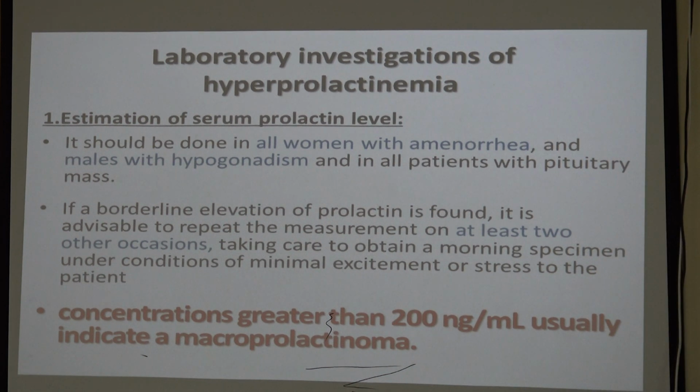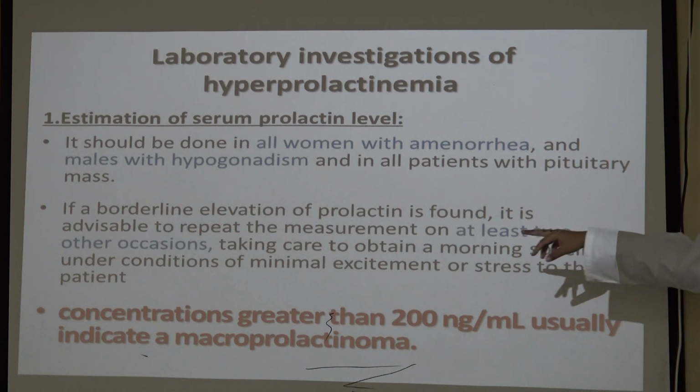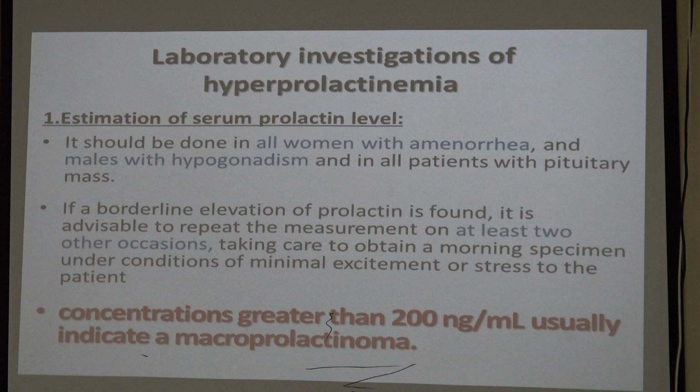Okay, now proceeding further, hyperprolactinemia. Now prolactin is high, and we are talking about that. It is measured in all women with amenorrhea, males with hypogonadism, and all patients with a pituitary mass. So with these symptoms, amenorrhea when menses have stopped, hypogonadism in males, or a pituitary mass, something in the pituitary, we do this test. And it should be done on at least 2 other occasions, not once. We are talking about the prolactin level.